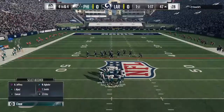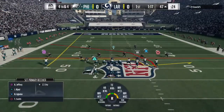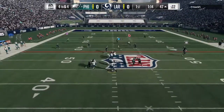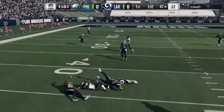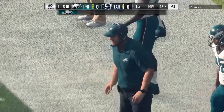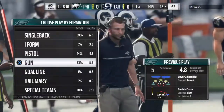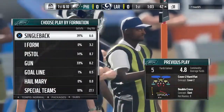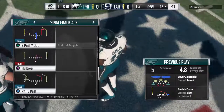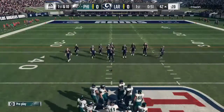And on their first drive, the offense staying out there. They're going to go for it on 4th. They'll go for it. It's Wentz. Aguilar has it. And he's got the first down yardage before he's brought down at the 42. It's a gain of 5, and they're able to pick up the conversion here on 4th down. So here we go, 1st and 10 now.